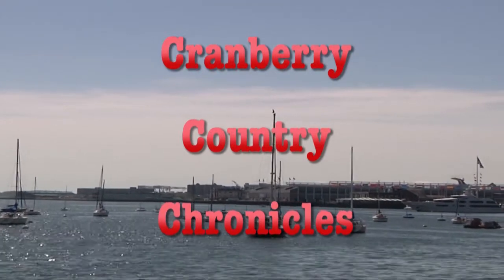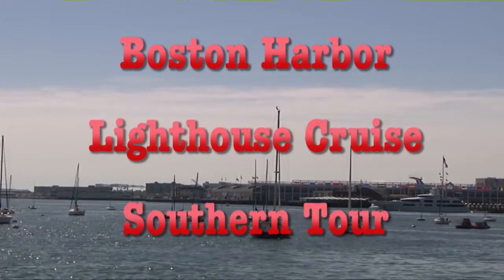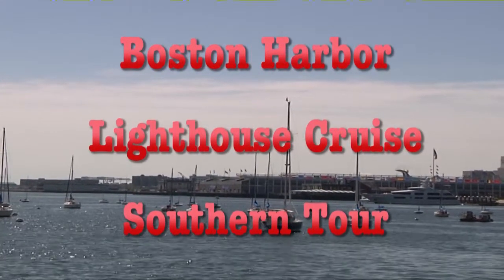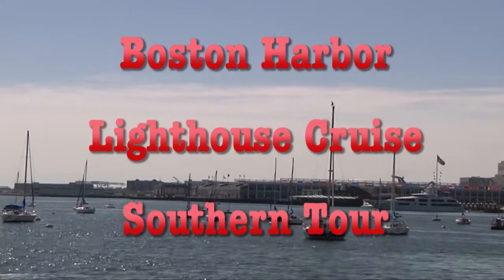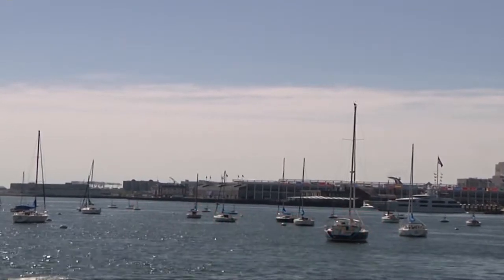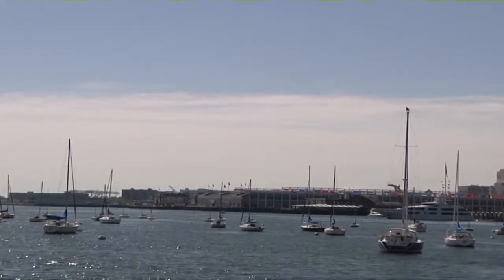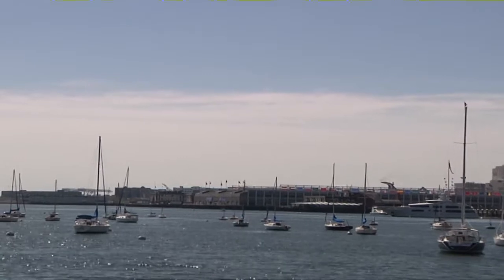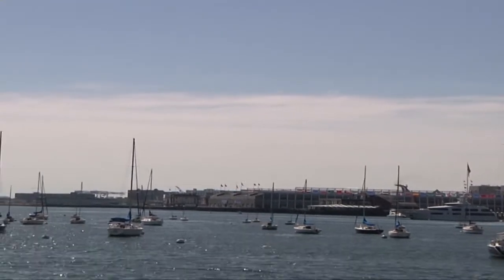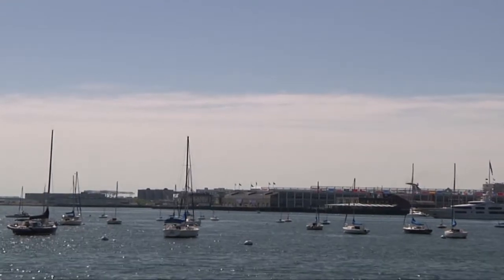We're in Boston Harbor this morning, ready to embark on a 5-hour journey, and although you folks are only going to see about 30 minutes of it, a Southern Lighthouse tour from Boston down to Plymouth and Duxbury Bay. As we're looking at the photos right now, or the film footage, we're looking at Boston's inner harbor with a focus on the Seaport District over here on the right side of the screen.